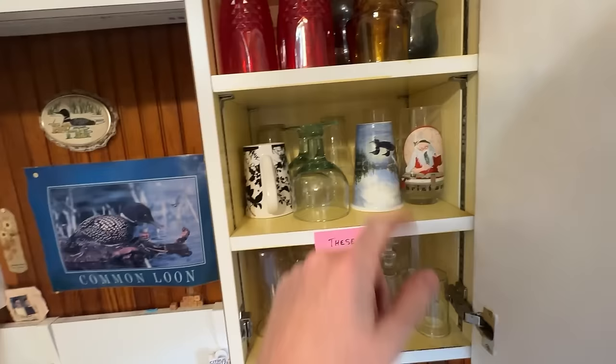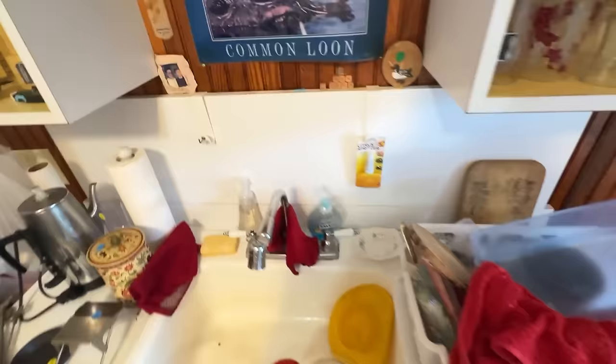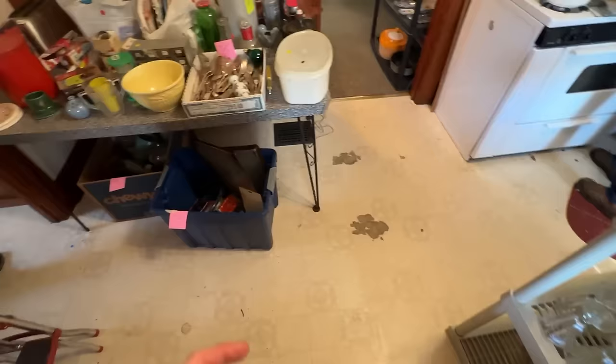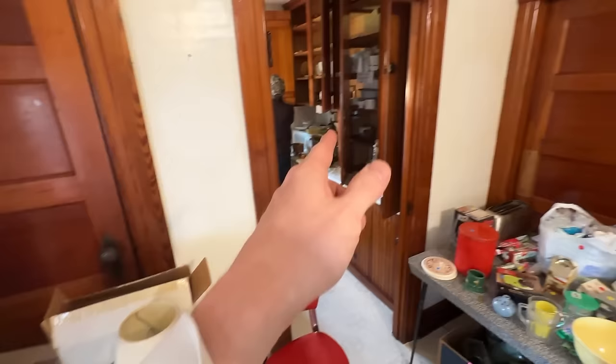There's a trivet with peppers on it. I don't feel like picking up any more trivets. I got the one, that'll probably go for 15, they want two. And, okay, there we go. A new loon, but didn't recognize it as the black and white, so. All right. Let's see. That's pretty much it with this kitchen area here. All right, so that just leaves this pantry area over here.